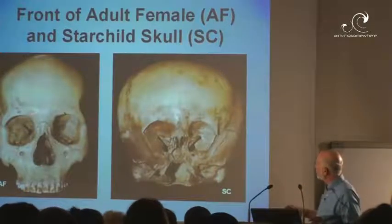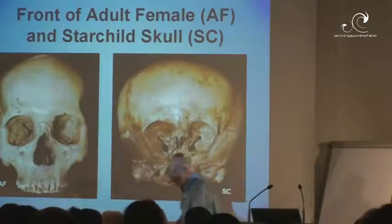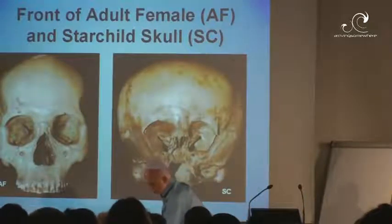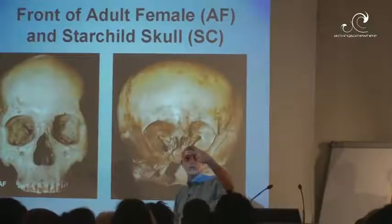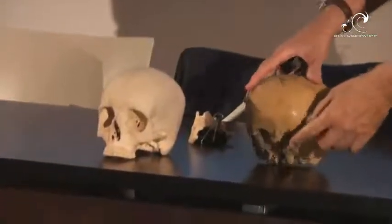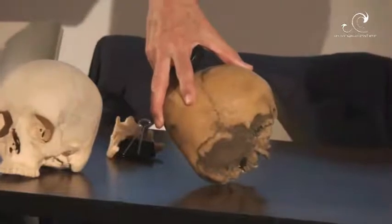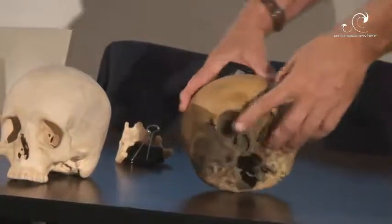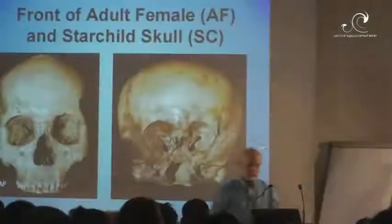Now, if you notice the differences, I can show you here with this a normal human eye socket, see that? It's 2 inches, 2 knuckles deep, to go back to the foramens and back. With a Star Child, you can see that it doesn't even go quite 1. It's very much shallower. So you have a real difference there.